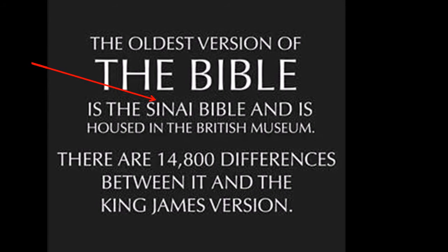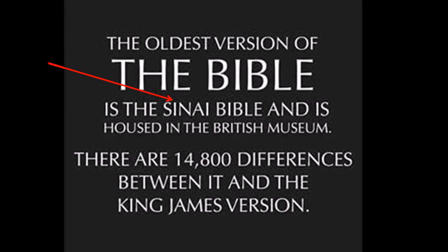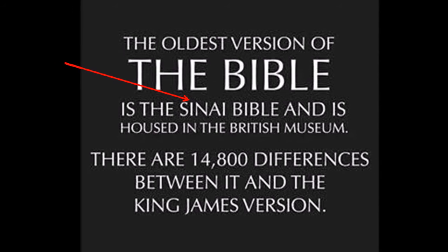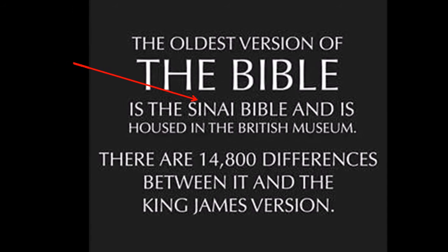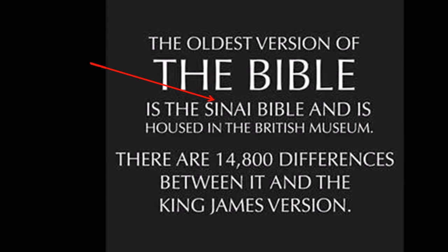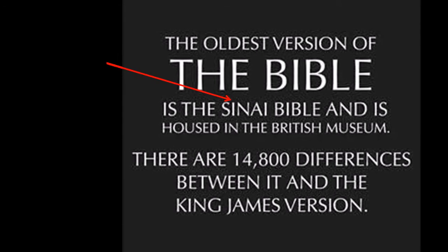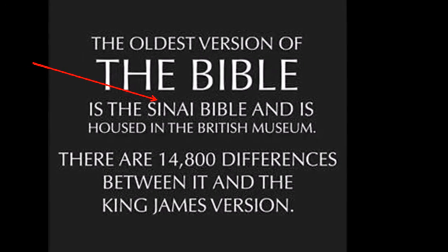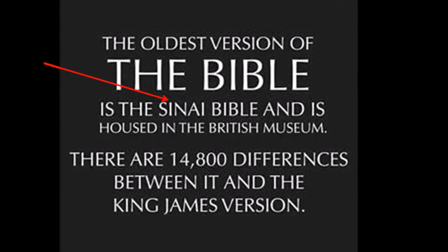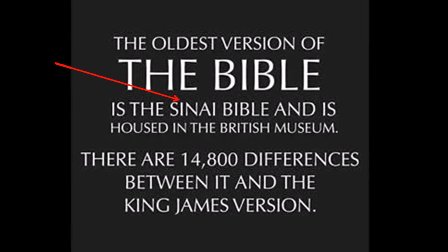Now this first Bible was released in 1975. They don't say here, but the name of the first Bible was probably just called the Sinai Bible. And it says it is housed in the British Museum, and there are 14,800 differences between those, which are probably the ones that made it not 100% acceptable still.